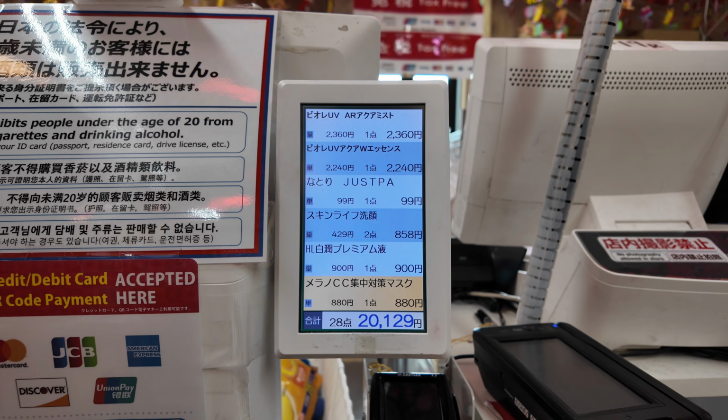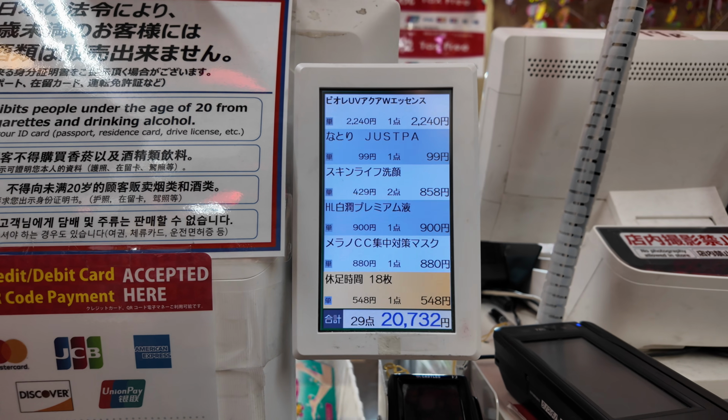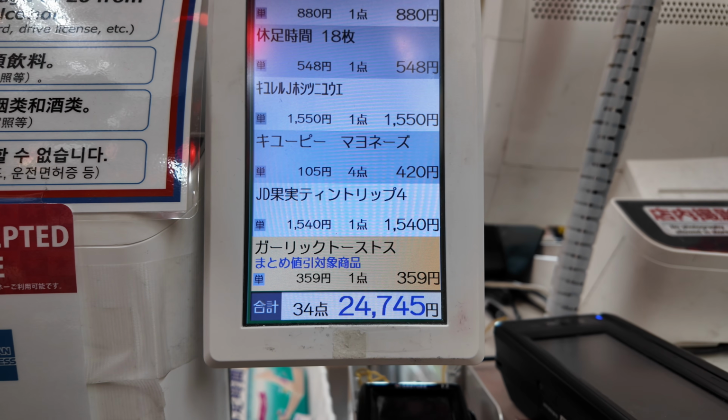All right, so we just passed Saurabh's number, 20,000. We're at 20,192 yen. 22,000. All right, I think the final amount is 24,745 yen. So it's closer to Caitlin's number than my number, so she wins. We can say it's a tie. So let's say it's a tie, 24,745 yen.